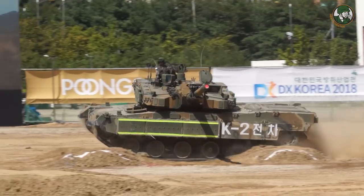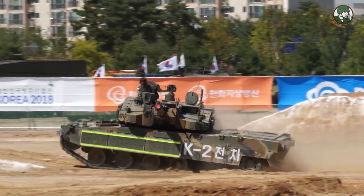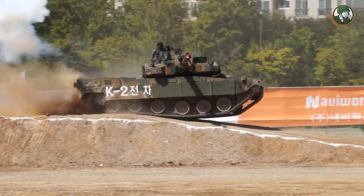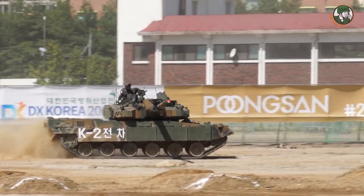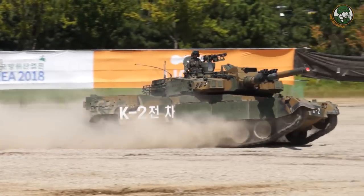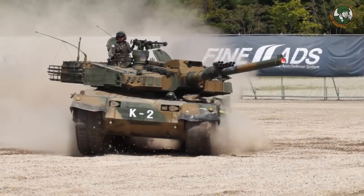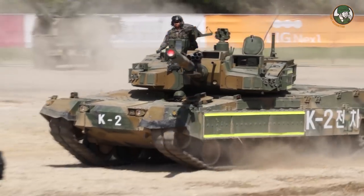Initiating a maneuver in depth for a passage of lines, the K2 tank is overcoming a rough and inclined terrain. The engine of the K2 tank is equipped with 1,500 horsepower, 300 horsepower greater than the K1A1 tank, and thus can rotate faster. Additionally, the top speed of the K2 is 70 kilometers per hour, which is 10 kilometers per hour faster than the K1A1. The side of the vehicle where the LED is lighting up is a reactive armor.